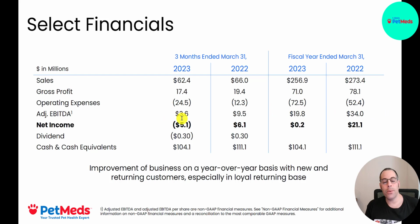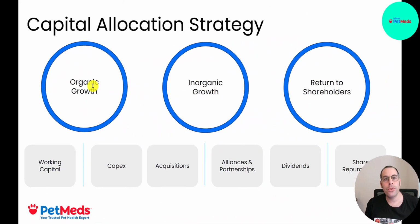They had a net loss of $5.1 million. Last year, they had a gain of $6.1 million. In all of 2023, a gain of $200,000. In all of 2022, a gain of $21 million. They have $104 million of cash, so they do have a lot of cash on hand. It is down from last year of $111 million. They say improvement of business on a year-to-year basis with new and returning customers, especially in loyal returning base. I'm not sure how accurate that statement is. To improve organic growth, they're using working capital and CapEx. To improve inorganic growth, acquisitions, alliances and partnerships, and return to shareholders, dividends and share repurchases. I don't think they're doing much share repurchases, but they do pay a really nice dividend.